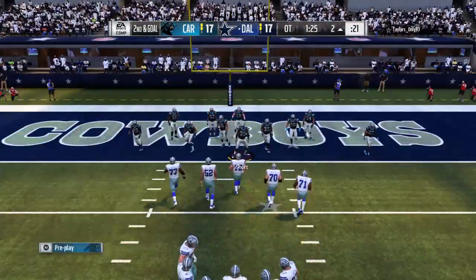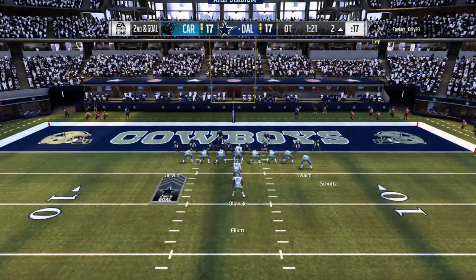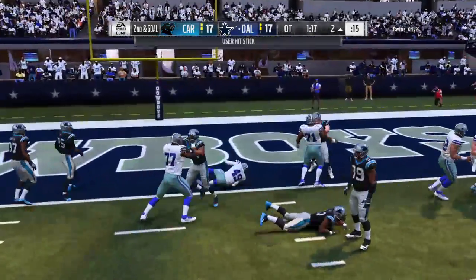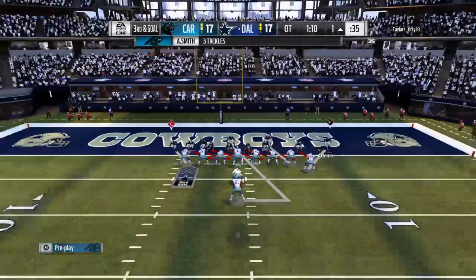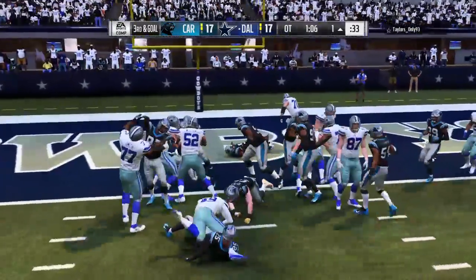From the 2 now, 2nd and goal. They'll give it to him up the middle. And he gets halfway there down to the 1-yard line. Call it a gain of a yard as they get a little bit closer here. It's 3rd and goal. They'll turn to the power game at Olawale.